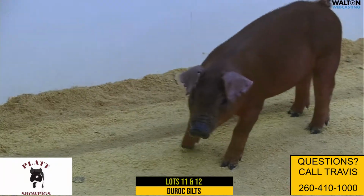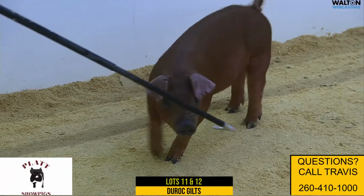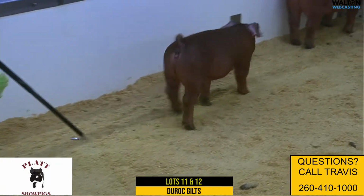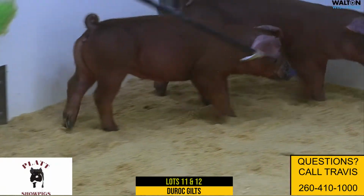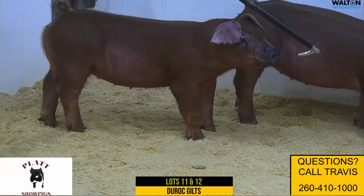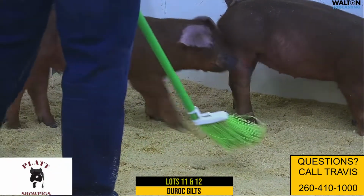We think that's the kind of red gilt we sure like to feed, and just keeps getting better every day because she's square, she's got a good skeleton. We think everything ties together extremely good in that gilt, and we think better days are ahead once she powers up, and we know she will out of that particular line.